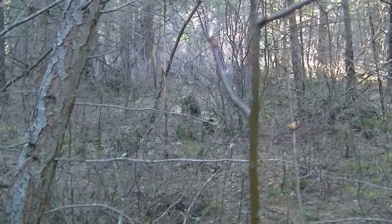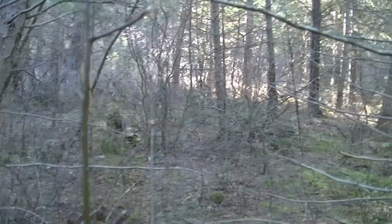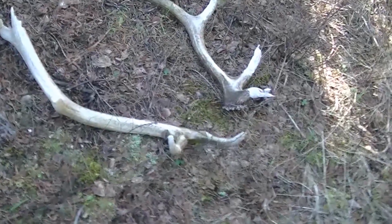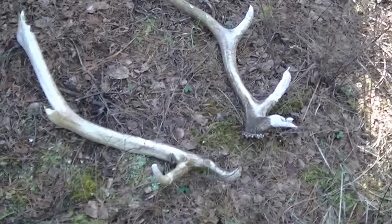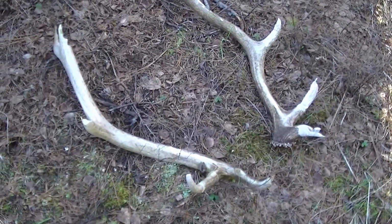Some elk rubs from last year. Cool in here, they like it. Anyways, I'll head through that way. Yeah, there's the matching set right there, chewed all to heck. Just going to hang them up on a tree here.